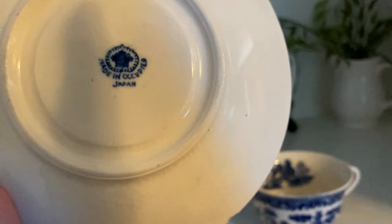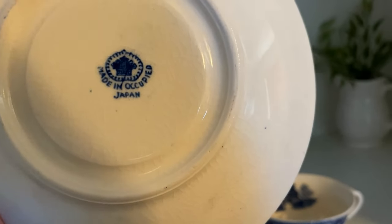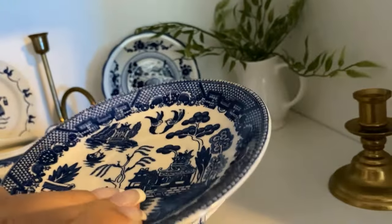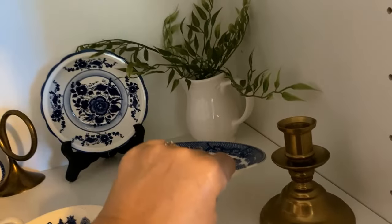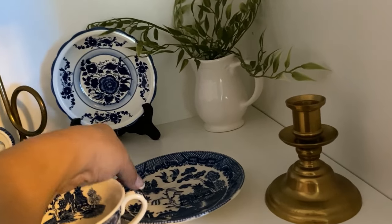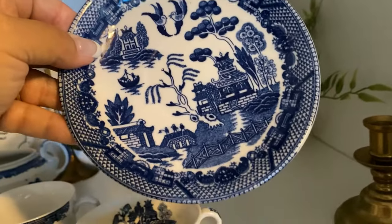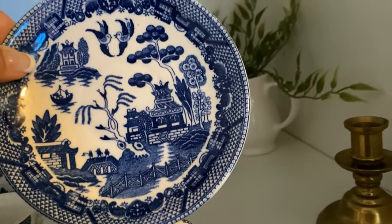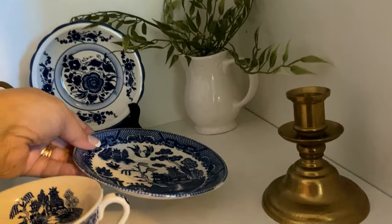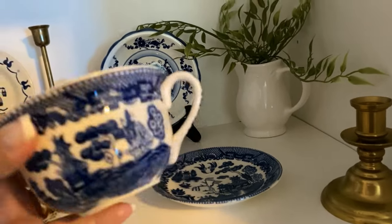just due to its age and the change in temperature, but there's no chipping, no cracking, no breaks, just absolutely beautiful. And they both match, and they're in the blue willow pattern. But they're just so fun to have. Just so much history there.